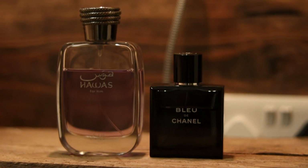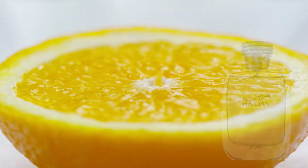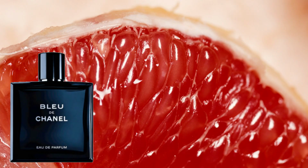Let's try it out. Rochas Hawas is definitely the stronger of the two. And I'm using the Eau de Toilette of Bleu de Chanel. Let it dry out for a minute. That's a really nice concoction. That's a really good blend of the citruses. I think Hawas has lemon and then there's grapefruit in Bleu de Chanel, and it's just really nice and fresh. It's not what I expected, but that is a very good combination.